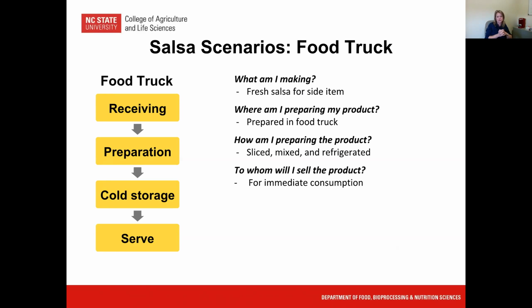So 1, what am I making? In this case, for the food truck, I'm making fresh salsa for a side item. Where am I preparing my product? It's prepared in a food truck. And you can apply this to, say, a restaurant, but the key point here is that it must be a permitted establishment. How am I preparing the product? It's sliced, it's mixed, refrigerated. This gets us into thinking about, okay, what's the risk level of this product? Is it a high-risk product? And we'll get into that in just a second. And then to whom will I sell the product? In this case, it's for immediate consumption.